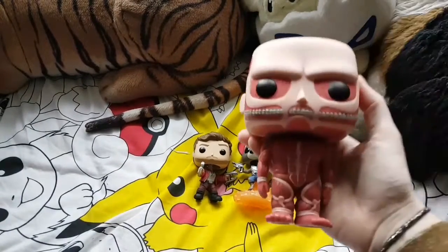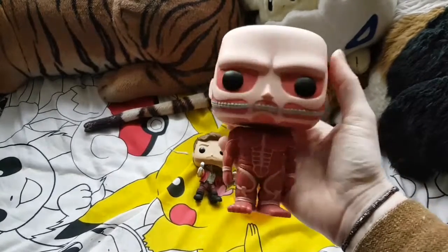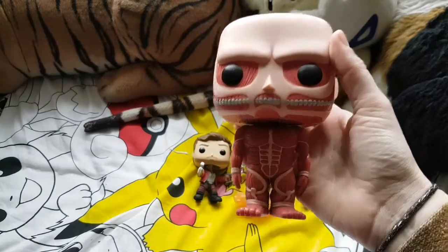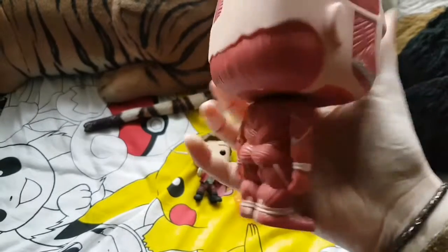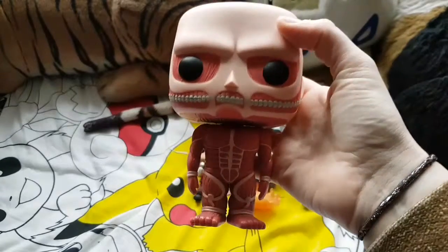And here we have the last one, which is the Colossal. Looking freakishly freaky, and I don't know if a normal person can actually have that many rows of teeth. I'm not sure. There is just a slight defect on the paintwork on the ribcage part, but other than that, I'm not going to complain, because the Attack on Titan ones have been vaulted now.